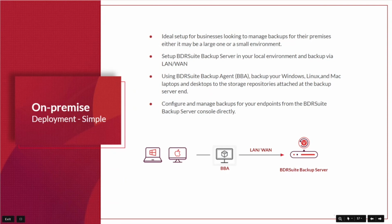So here I don't need any specific VPN connectivity or not, but here I have my complete access. So I'm free enough to roam around the globe at any time. Whenever I have internet connectivity, obviously the backup will be done and it will be sent to the BDRSuite backup server. That's an important point that I wanted to mention, and that's how the deployment goes.